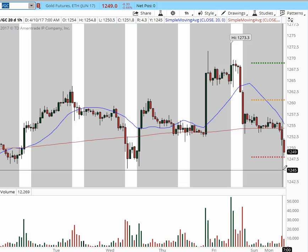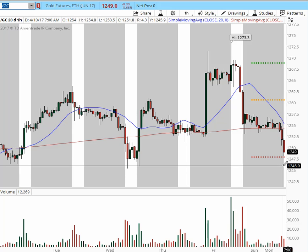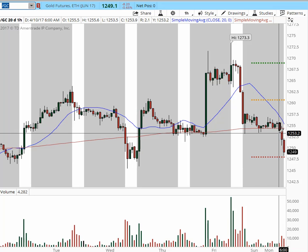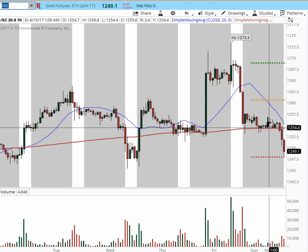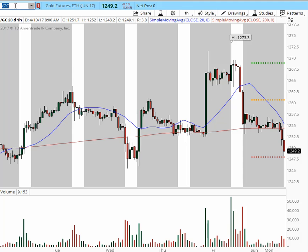1235, 1232 area. However, if we continue to the upside, and if we're going to find buyers at the 1245, we can actually look for a bounce, and the target is going to be 1250 and 1251, 1253 for this area. So we can look moderately, I would say, aggressive for a trade in gold throughout the day today.